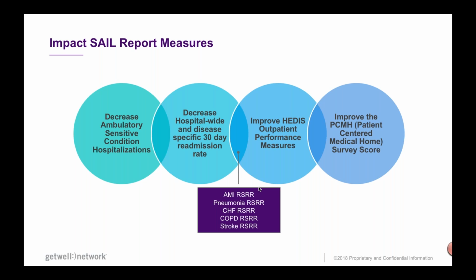We anticipate decreases and improvement in all of the related outpatient SAIL report measures, decrease in ambulatory sensitive condition hospitalization, decreases in all-cause and disease-specific readmissions, improved HEDIS outpatient performance measures, and improved patient-centered medical home survey scores.